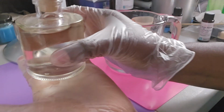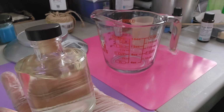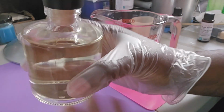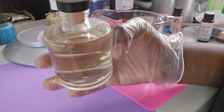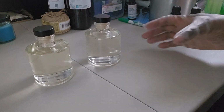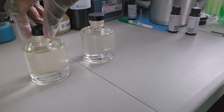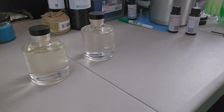And there we have it. That's pretty simple. Our first room spray. I must really want to make room sprays. Our first reed diffuser. Okay, so now we have 2 finished diffusers. Don't worry, I know which one is which.